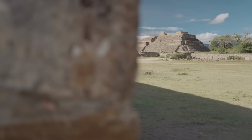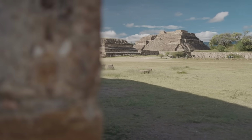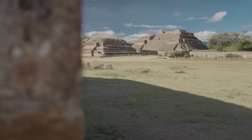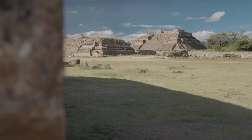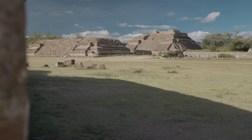Tunnels were also incorporated into the road network where necessary, particularly to pass through steep rock faces or mountain spurs. These tunnels, though relatively short, demonstrated the Incas' ability to excavate solid rock with basic tools.